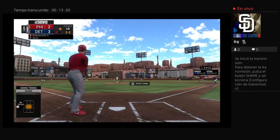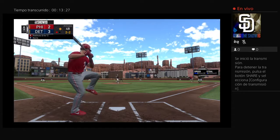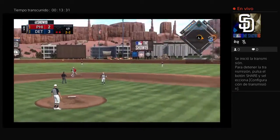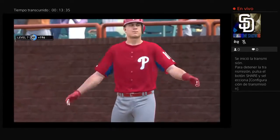It's 2-2. Oh, wow. That's what they call a jam sandwich. Wow. Not much you can do with that pitch that's in tight. Hit out towards second. Scooped up on the backhand. Throw to Cabrera for an inning-ending double play.